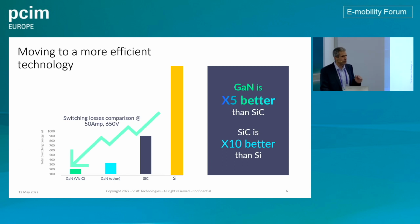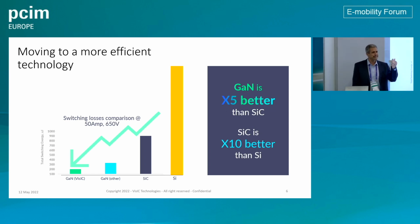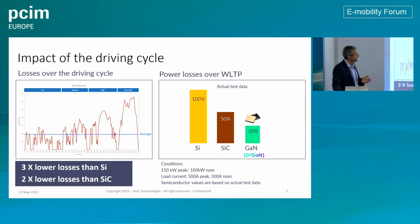And it's really an order of magnitude better switching losses moving from silicon to silicon carbide, and then an additional 5 times better moving from silicon to gallium nitride. But how do these switching losses really impact the efficiency of the traction inverter systems?